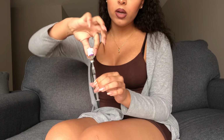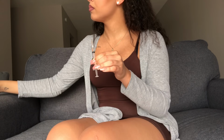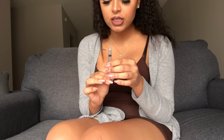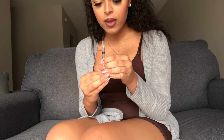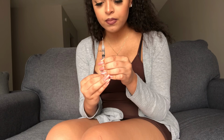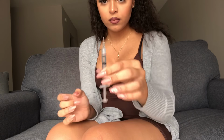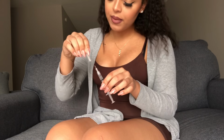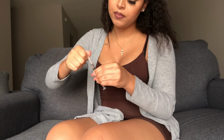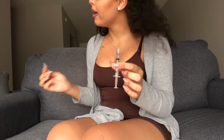Now that all the bubbles are gone, I'm going to take that out. Now I'm gonna just take some air out, because you want all that product. You don't want anything to slip out of that after you take it off. So I'm going to just let some air come in, just like that. Okay. Now I'm going to get the little cap and twist that off. Okay, just like that.